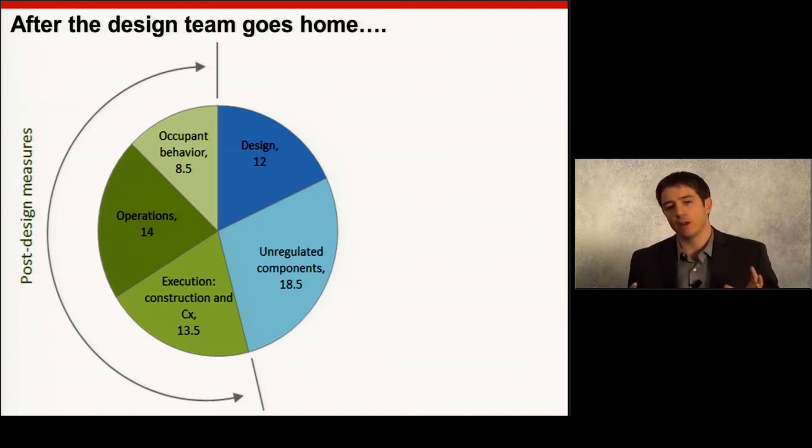And finally, even after you consider all those design elements, there's a lot of work to be done after the design team goes home in a net zero energy building. This is a study that we recently did at the Energy Center where we did a post-mortem on some high-performance buildings that we had done energy analysis on, and went back in and looked at what else we could have done to wring just a little bit more savings out of these buildings and push them towards net zero.